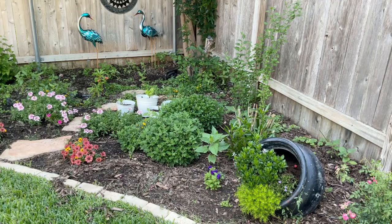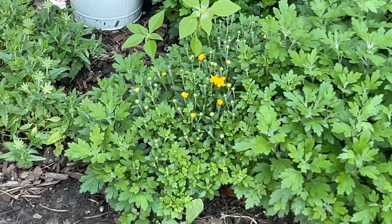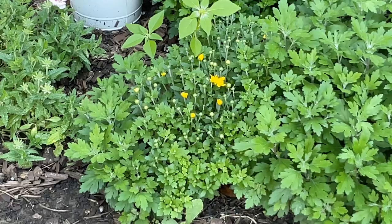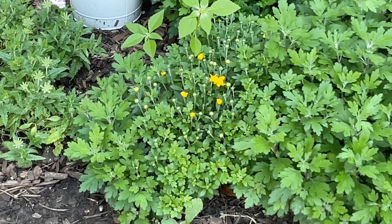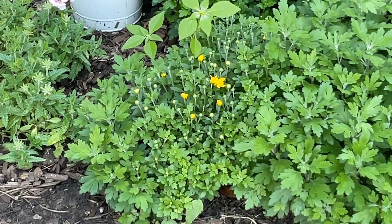So I'm just going to wait. Oh, wait, hold on. I'm seeing some yellow. I'm going to go and close. Yep, I'm getting the first blooms off of those mums. I'm telling you, folks, there are so many buds on all of these mums. It's just going to be gorgeous, I'm sure. This time next week, I have no doubt it's going to be stunning.